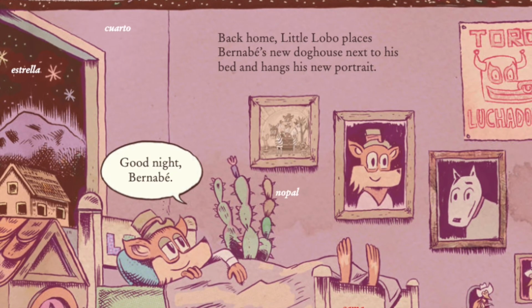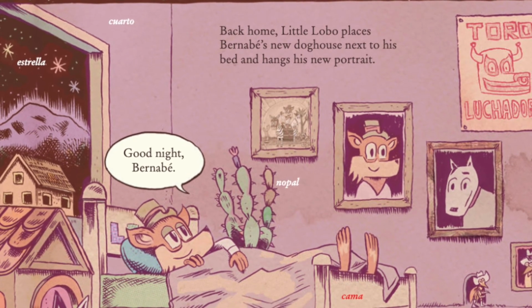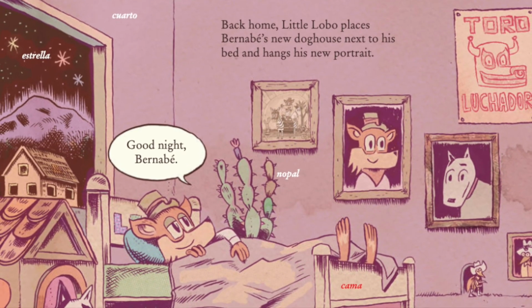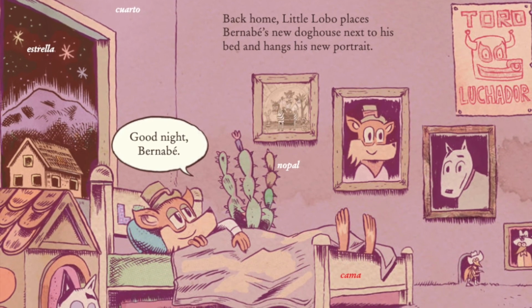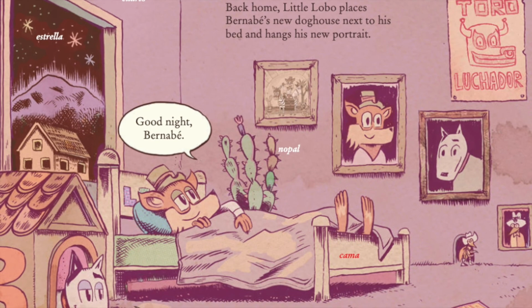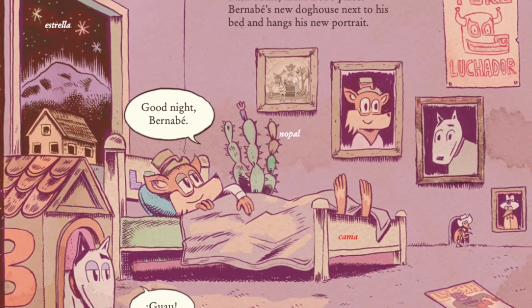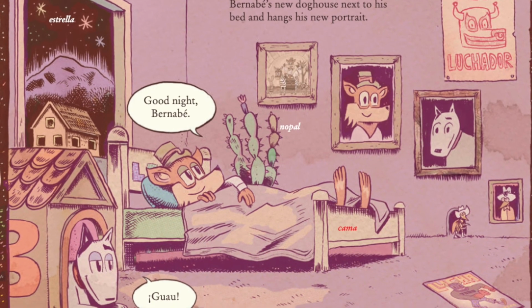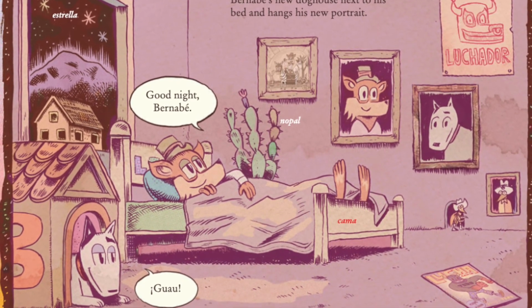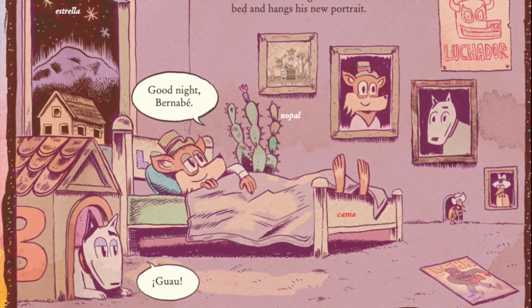Back home, little Lobo places Barnaby's new doghouse next to the bed, and he hangs his new portrait. It's a portrait of him to hang next to the one of Barnaby. And there's Barnaby sleeping in his nice new doghouse. Good night, Barnaby, says little Lobo. And Barnaby just says, Whoa! I think that means good night in dog language.